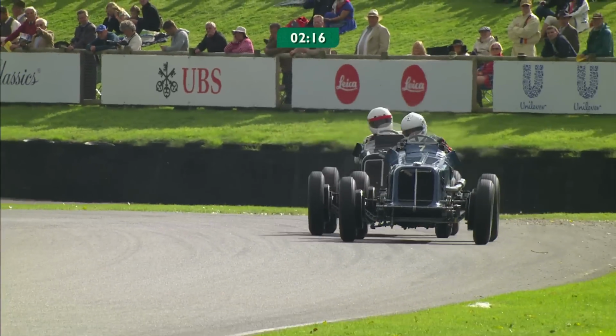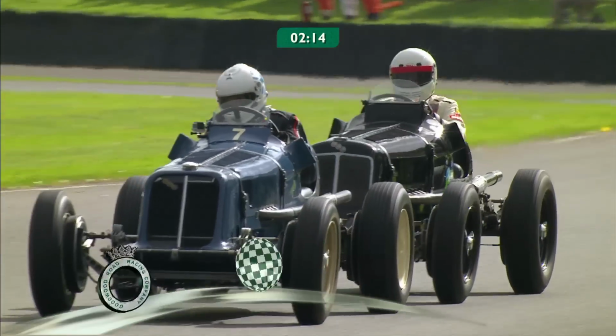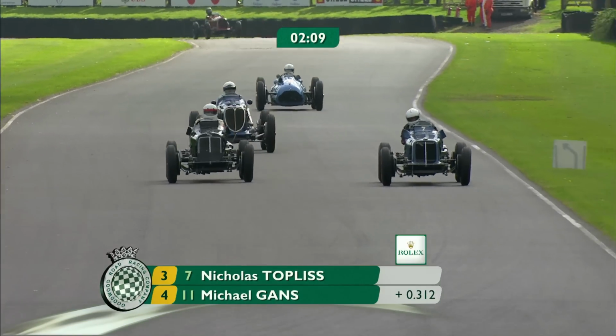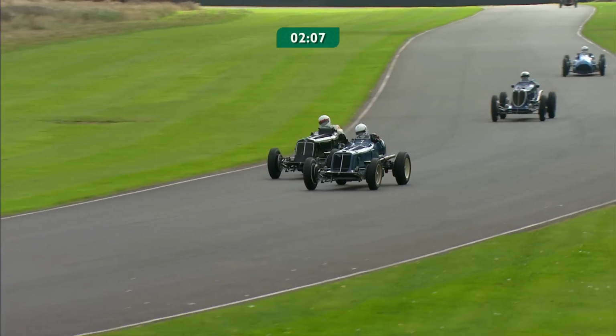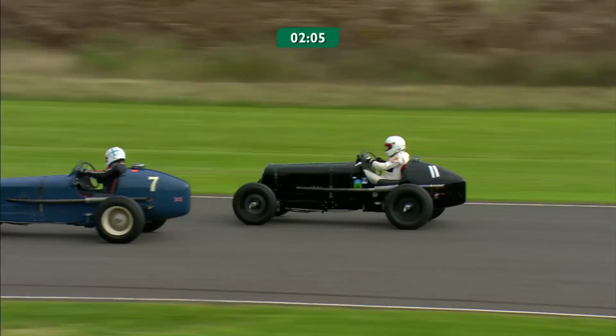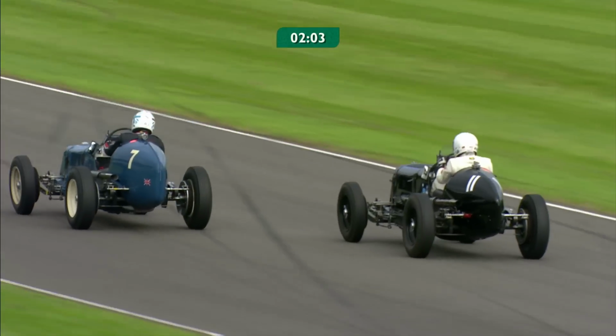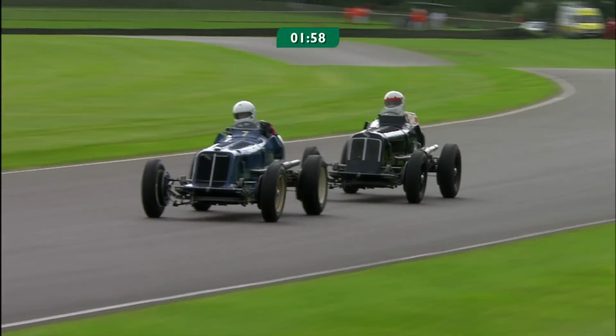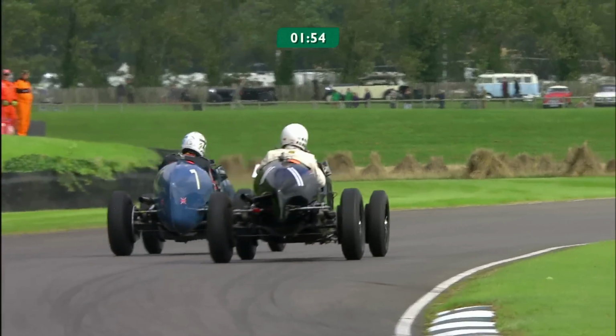And here we go. Now they're in traffic again, and this time it's to the benefit of Michael Gans, who's into the slipstream, goes to the right, going down towards Fordwater. They popped out from behind Rob Newell in the 8-cylinder Maserati, but look at that. Gans doesn't quite have the urge to get past there. Looks to the outside, tries to cut in on the fast kink before St Mary's. And back to you, Bruce.